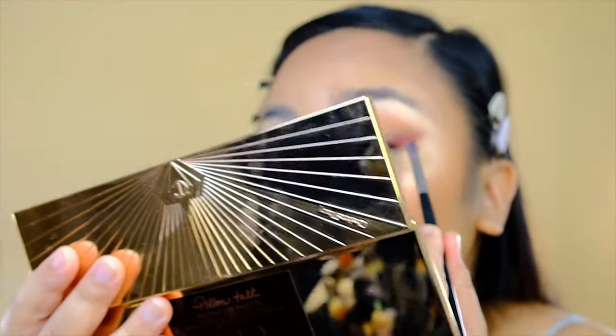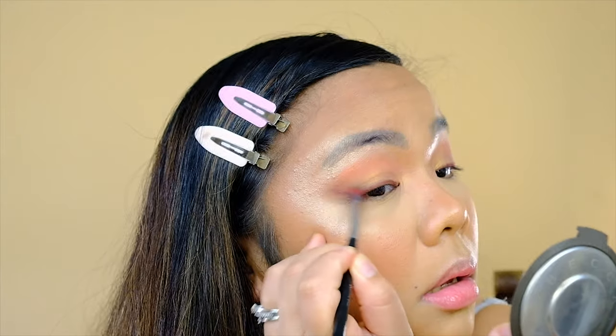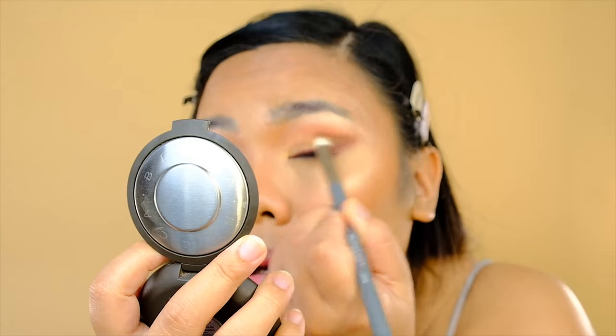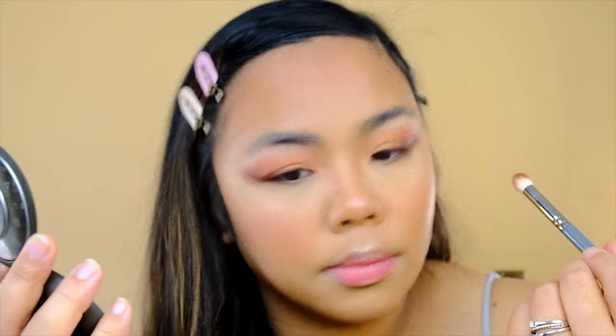Girl. Ay, hello, Rolo. And then we're gonna connect it underneath. I'm gonna use this pink as well to connect underneath. Sorry if you can hear my dog.